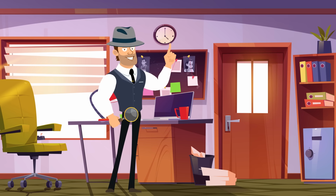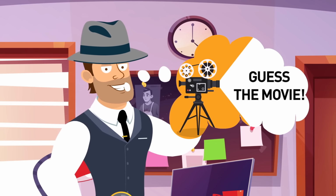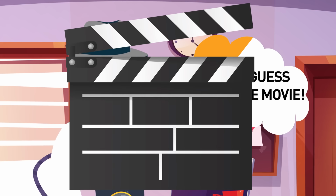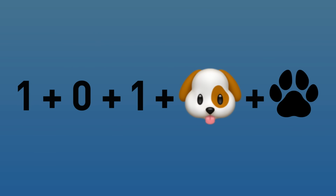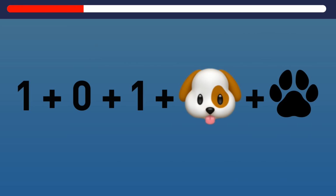Now, I've got a tricky but fun task for you. I'll be showing you different emoji combinations, and you'll need to figure out what Disney movies they stand for. Let's start with these emojis. What movie is hidden here? Right, it's 101 Dalmatians.